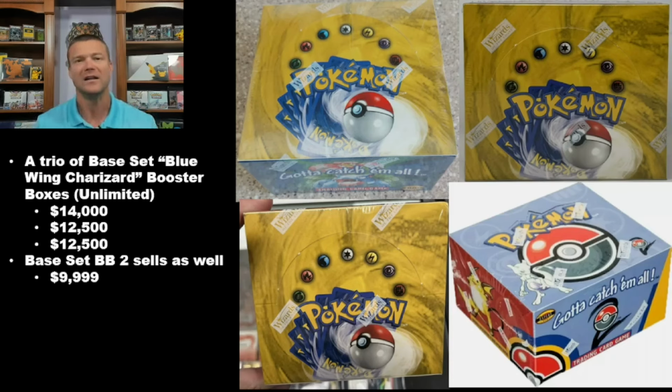I don't care if it's not the first edition boxes. I don't care what it is. Like, this is just absolutely amazing. And the fact that these unlimited boxes are going for the same rate as those Fossil first edition, or the Jungle first edition booster boxes, I think is absolutely incredible. And again, I love seeing that base set booster box too still go for $10,000. Just incredible sealed product. And again, what an amazing piece of Pokemon memorabilia to have in your collection.